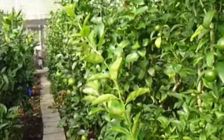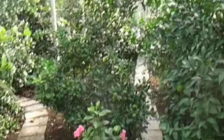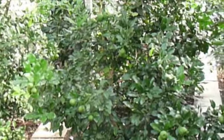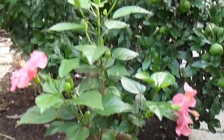So this is Jane Squire's nursery, and she grows all these exotic tropical fruits and some veggies, and she says people can contact her if they're interested. She sells her produce to a lot of chefs in Vancouver and locally here on Salt Spring as well. Jane Squire. Yeah, I know it.